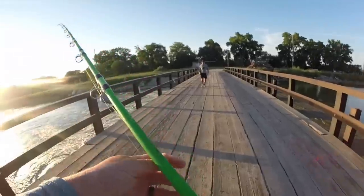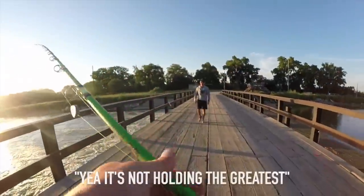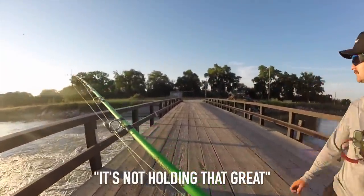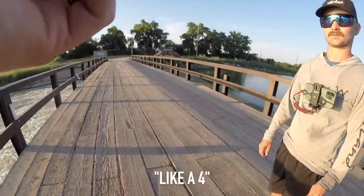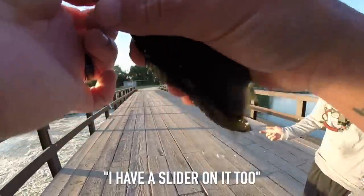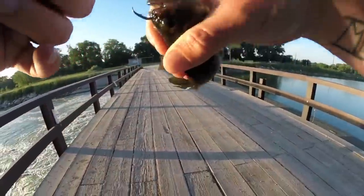Just current. How much weight you got on there? That's all right if it moves around. But I have a slider on it too. Yeah, I do too.